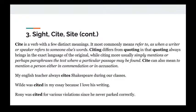Next, we're going to be going over cite with a C. So cite is a verb with a few distinct meanings. It most commonly means to refer to, as when a writer or speaker refers to someone else's words. Citing differs from quoting in that quoting always brings in the exact language of the original, while citing more usually simply mentions or perhaps paraphrases the text where a particular passage may be found. Cite can also mean to mention a person either in commendation or in accusation.